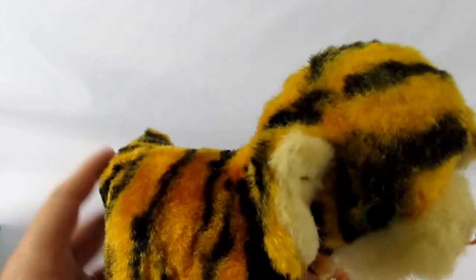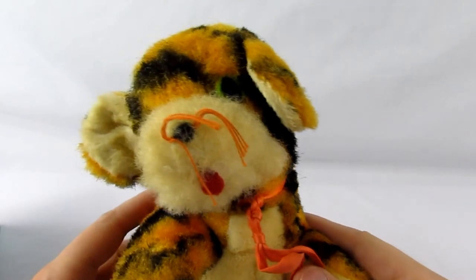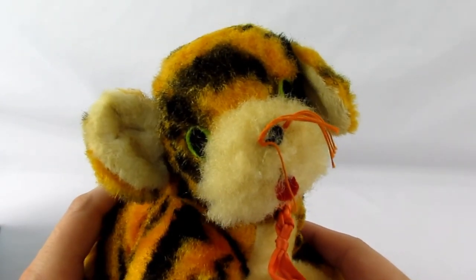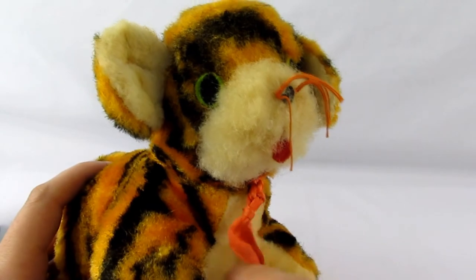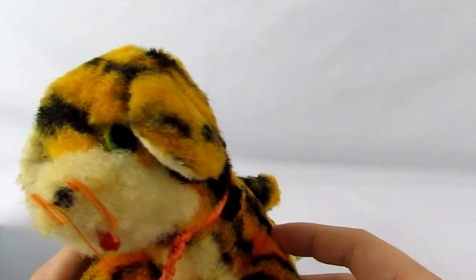So that's it. That's the song. He's gonna just keep on going. Nice little feature I didn't realize when I originally checked out the tiger is that his head swivels. So he's got a mechanism in there that as it turns, head starts rotating as you saw. I thought it's pretty neat.